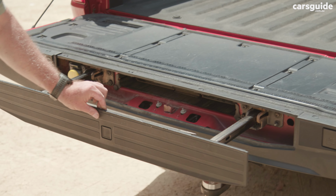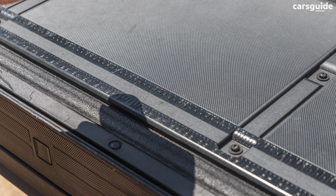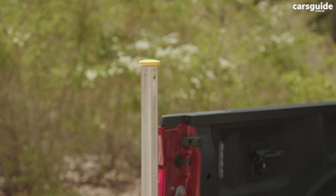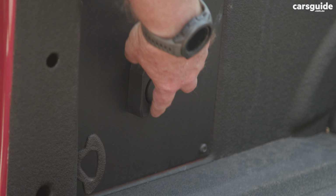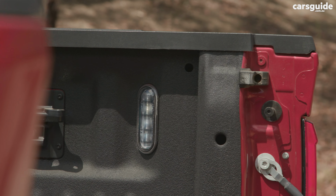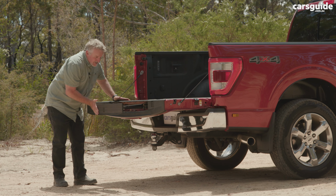It has this convenient step. It has a couple of rulers across the inside wall of the tailgate here, which is handy. And also, if you're going to do some work off the back, it's got this. And if you need to power a fridge or something else in the tub, it does have a 12-volt socket. And if you need illumination, you're also well catered for there because it does have lighting in the tub as well. And then when you're done for the day or you need to pack up, it's an easy case of just slotting it all back into place.